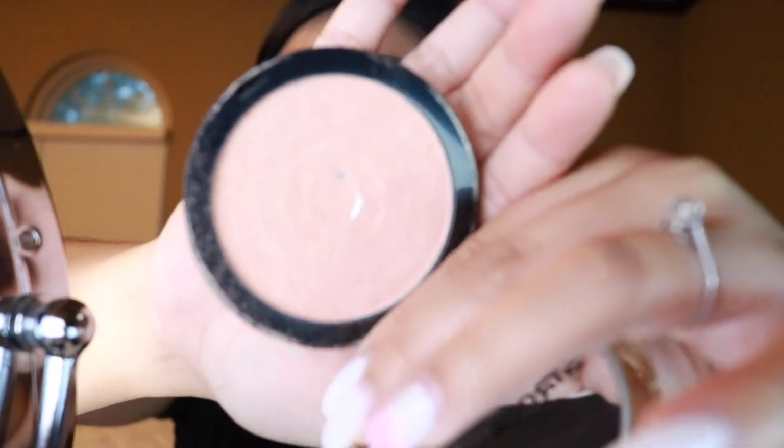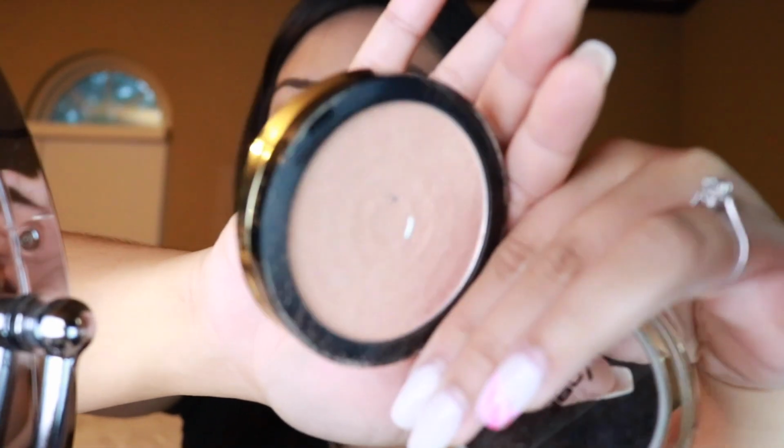I'm going to take the LA Girl Strobe Light Strobing Powder. This is in the shade number 80 Watt. And you guys, I have hit pan on this freaking highlighter. This is how much I love this highlighter. I'm gonna use with my highlight the Morphe M501 brush. I remember when Jaclyn Hill raved about this brush, and it was sold out on Morphe's website, and now it's not really talked about anymore.